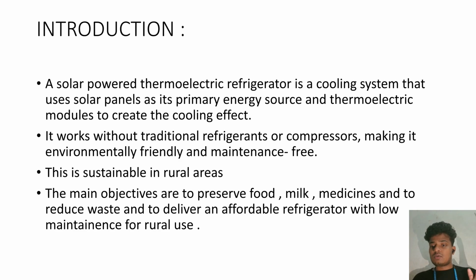We are concentrating only on rural areas where there is no availability of electricity. The main objectives of our project are to preserve food, milk and medicines, and to reduce waste. The most important point is to reduce waste and to deliver an affordable refrigerator with low maintenance for rural use.